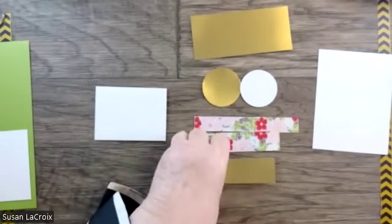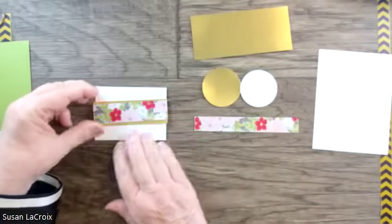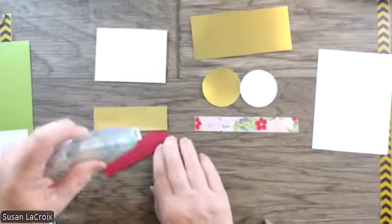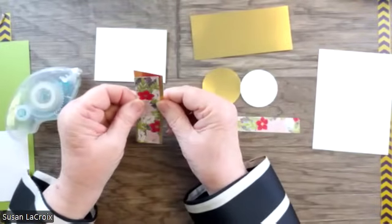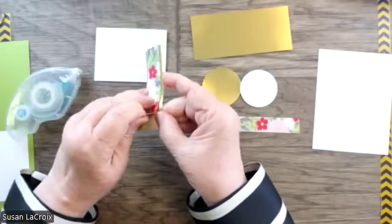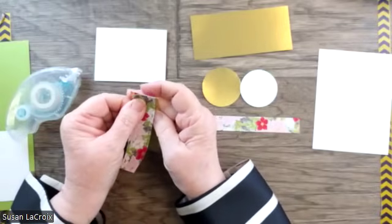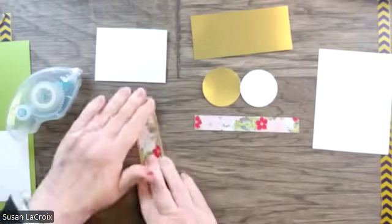I'm going to start with this, and I'm going to layer a piece of gold foil, and then on top of that, this piece of designer series paper. Okay, so let me glue that on first. I'm going to probably do something similar for Hostess Club next month. Oops, not on very well. Okay, that's better.